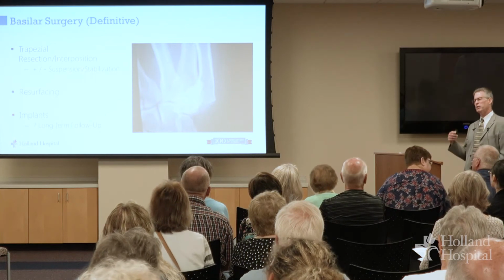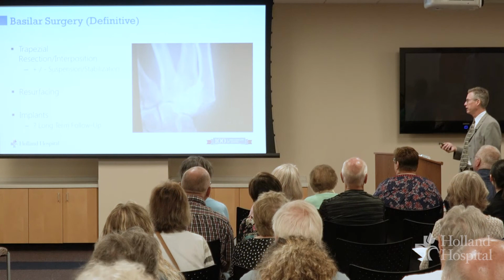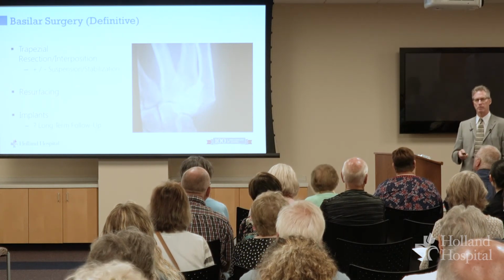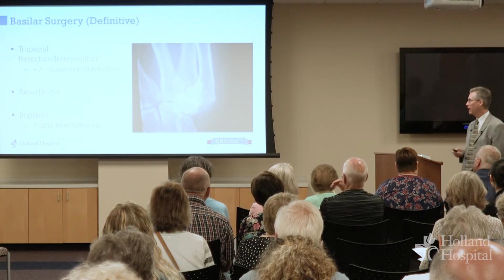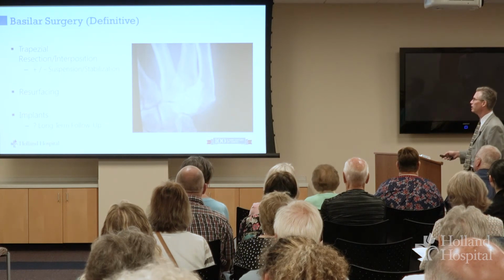For years, we were pinning these. And then a lot of people said, well, the ligaments help hold it in place, let's not pin them. And so I went to not pinning them for a long time. And I did see more settling of the thumb down into that space. So I've kind of gone back to putting pins in there to stabilize them for about a month and a half, because what we want that space to do is fill in with a good wad of scar tissue.